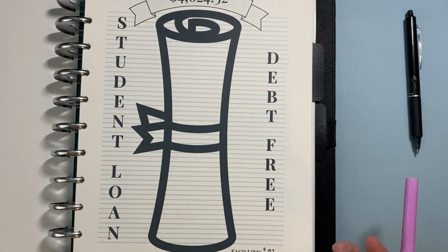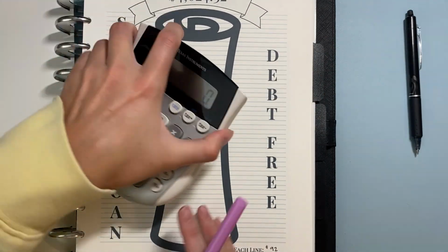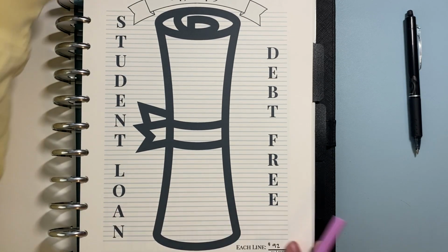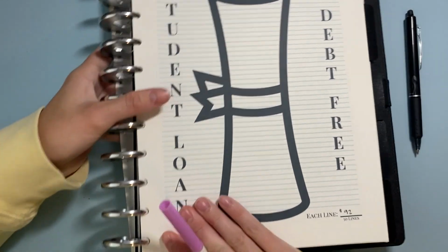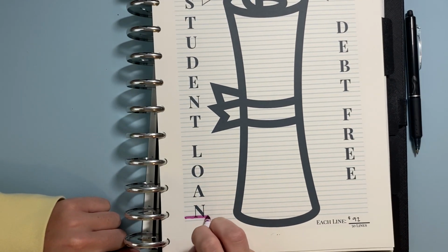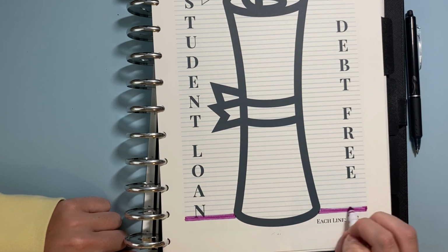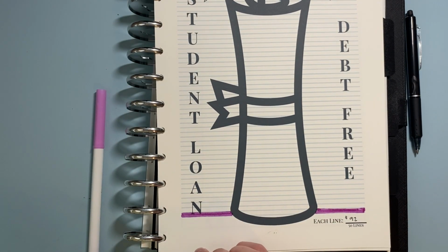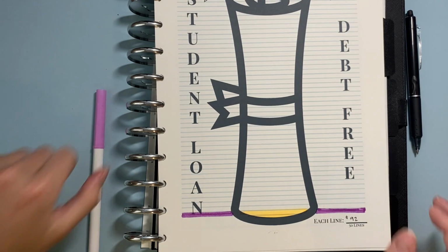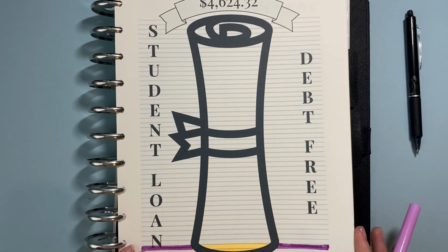This is another version of the same thing, and since I paid off $110 and each line is $92, I already know I can only fill in 1 line. So we'll go ahead and do that now. There we go, starting to make a little bit of progress.